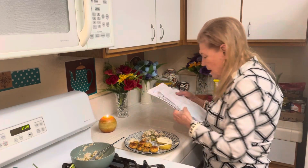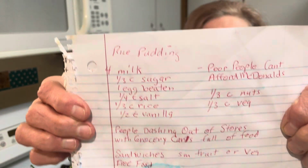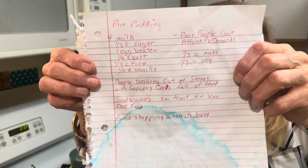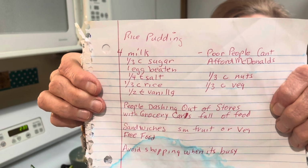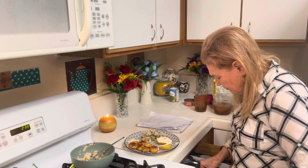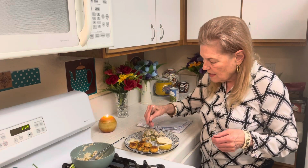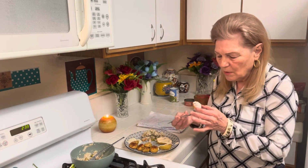Let me give you the rice pudding recipe. I mentioned to you the people were dashing in and out of the store with cartfuls of food without paying. This ain't nothing yet. Let's have one of these. I made these salmon balls before.